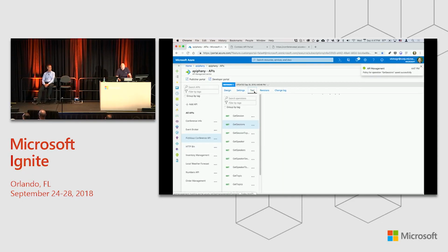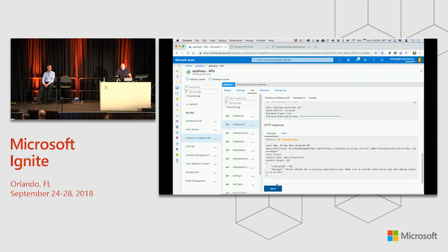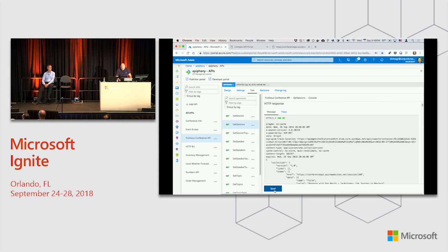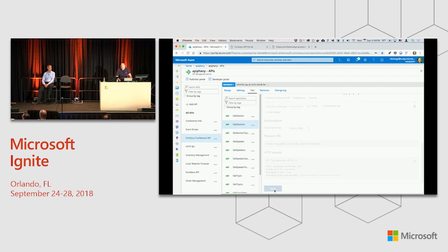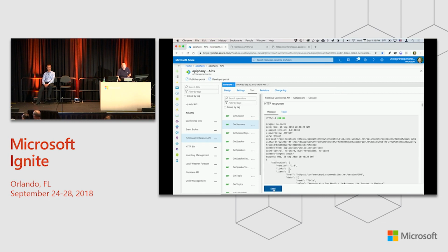So in the test console, I can do send. What's going on here? Okay, 1, 2. Come on. There you go, right? So we throttled that request because we said only 3 in every 20 seconds. So if I wait a little longer, hopefully 9 seconds expired at this point, you can see that I can call it again.